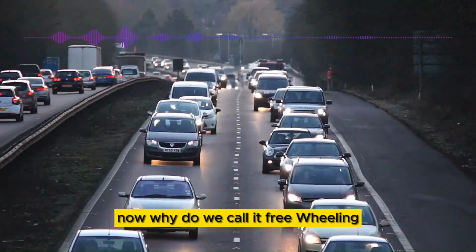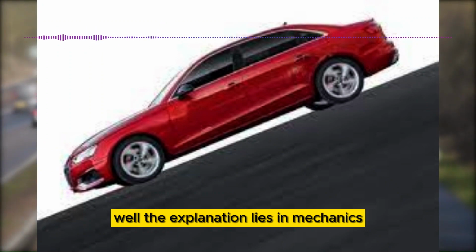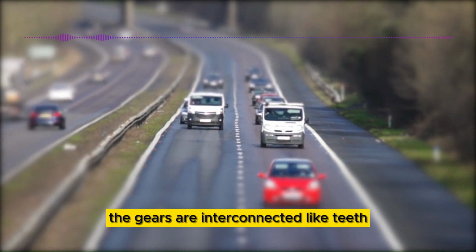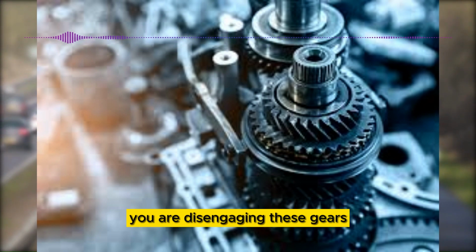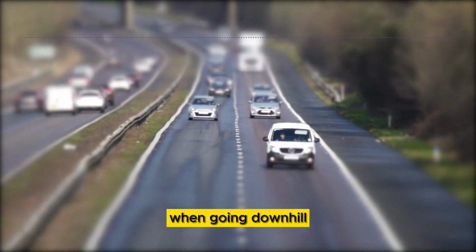Now, why do we call it freewheeling? Well, the explanation lies in mechanics. When the car is in gear, the gears are interconnected like teeth because, as the name suggests, gears have teeth. When you put the car in neutral, you are disengaging these gears, hence the nickname freewheeling when going downhill.